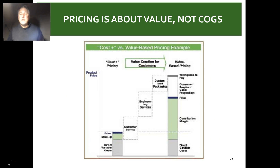So pricing, though, is not about cost of goods. It's not just tacking on, well, I have manufacturing costs. If you've taken manufacturing accounting, cost accounting, a lot of times they'll say you price based on 1.5 times the cost of goods, and then maybe tack on some other pieces that relate to services. But realistically, it's about value, the perceived value of the customer, and what the customer is willing to pay. So it's not just tack on, it's what's seen out there.